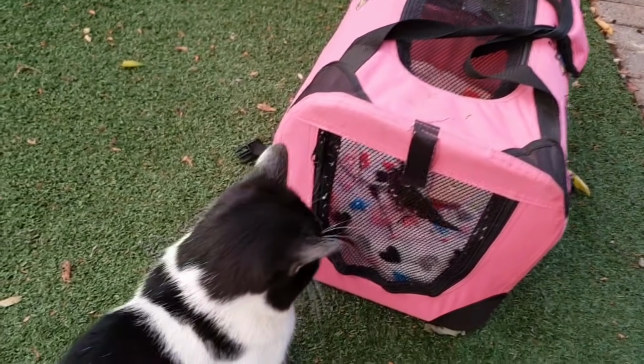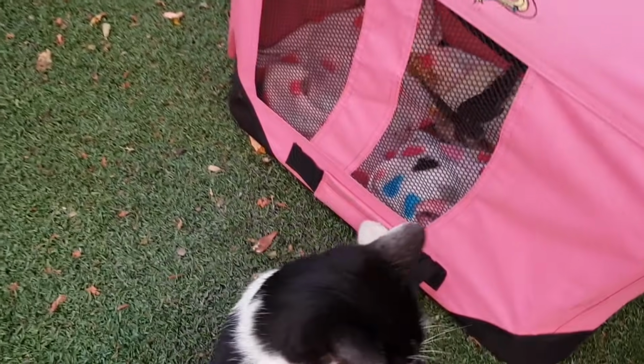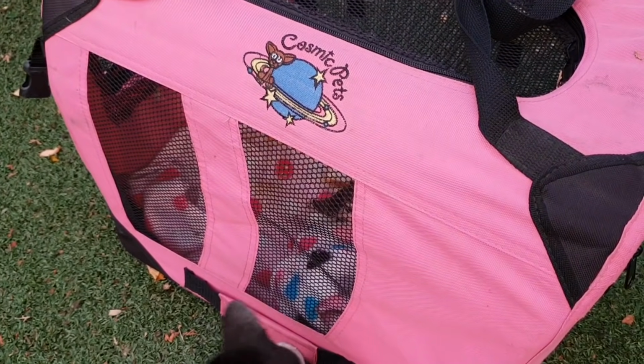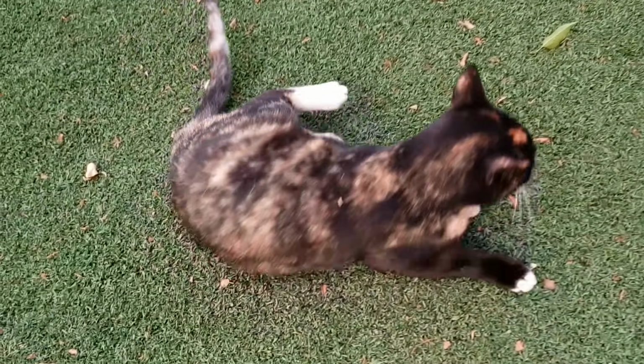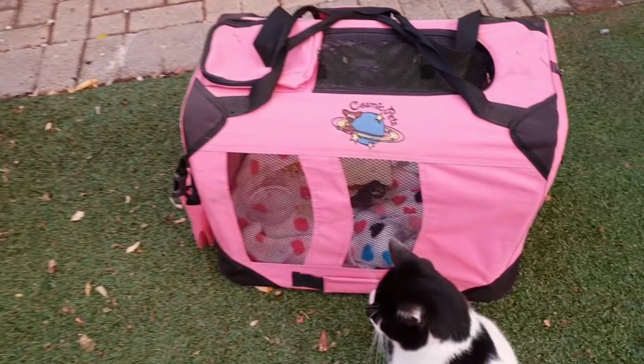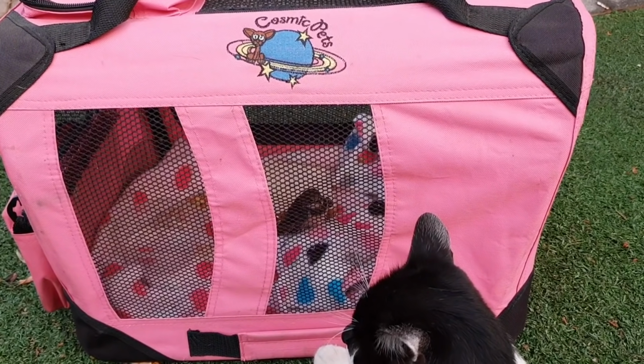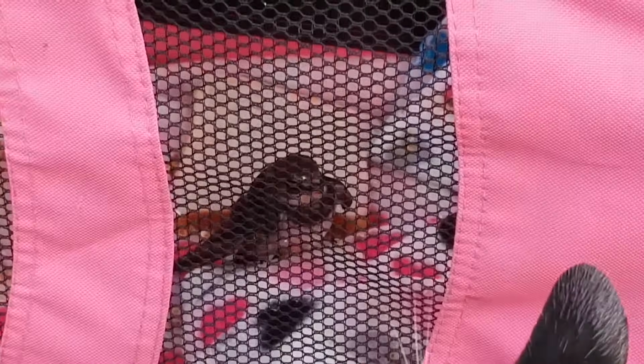And for the cat, you're not gonna even think about it. Luckily they can't reach him through here. And friendliest cat in the world, yeah, she is the friendliest cat in the world to things that are bigger than her, but he's gonna be just fine.